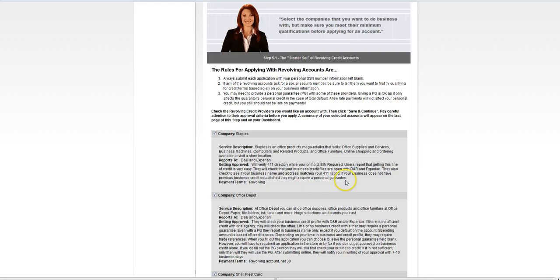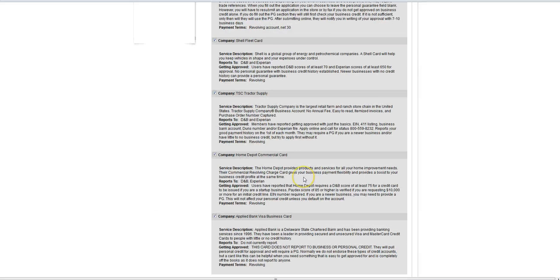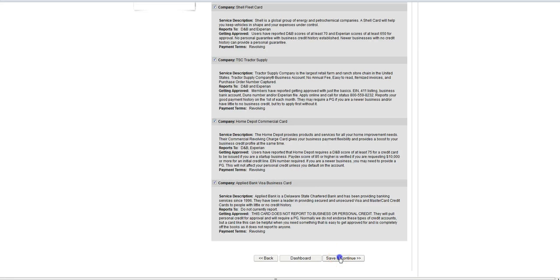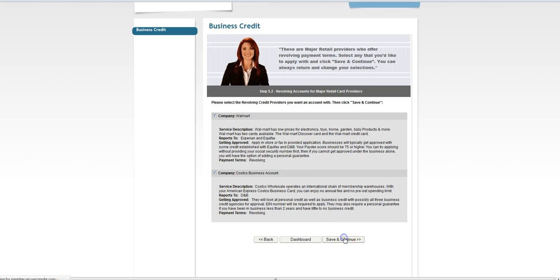And again, each source will give you the exact underwriting guidelines, who they report to, and what products those companies sell, making it very easy for you to find the best revolving accounts for you and your business. And again, these are companies you're going to want to use. Staples, Office Depot, Tractor Supply, Home Depot. You're going to be able to come in and get Visas, MasterCards. You'll be able to get accounts through places like Walmart and Costco right through the system.